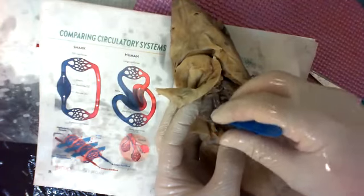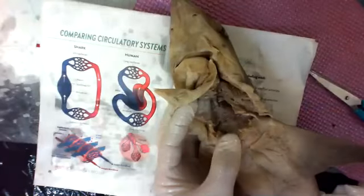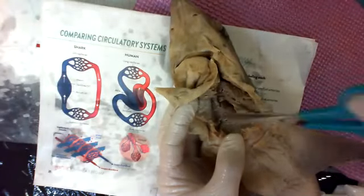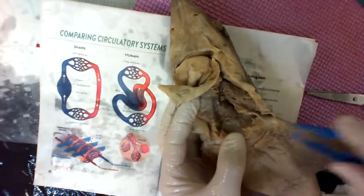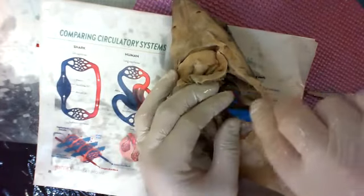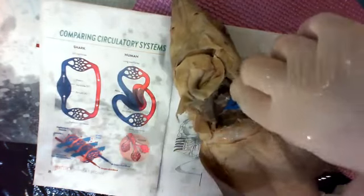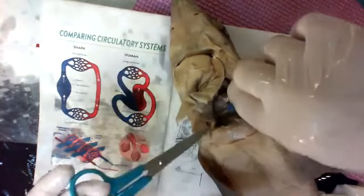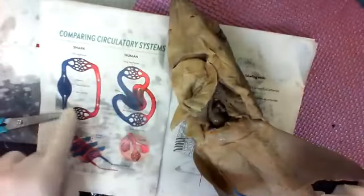Oh, a little more vessel on that side. There's another one coming in right there. See it? So this sinus is where something collects. In this situation, it's where blood collects. Still didn't get it all. Okay. I have to do some fancy maneuvering here. There's the vessel. Snip. Cool. So now I've separated the entire bottom of the heart. It's free.